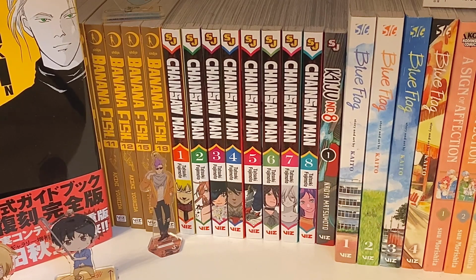Next to Banana Fish, I have the infamous Chainsaw Man. I have all the volumes that are currently out, which is volumes 1 through 8. They are done with part 1 in Japanese, which runs to 11 volumes, but so far in English, they've only printed volumes 1 through 8. And I'm really enjoying the series.